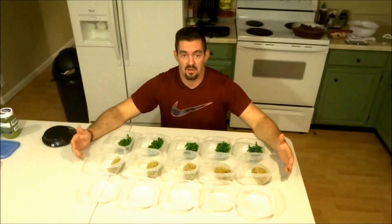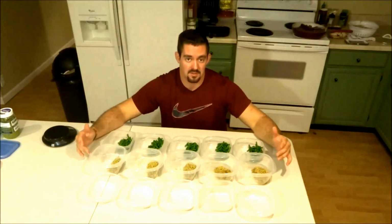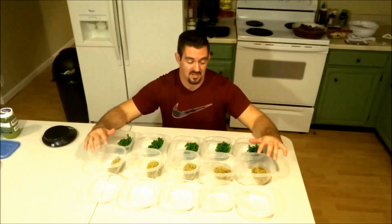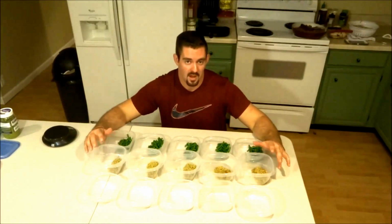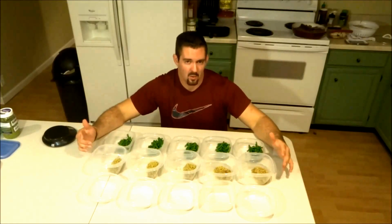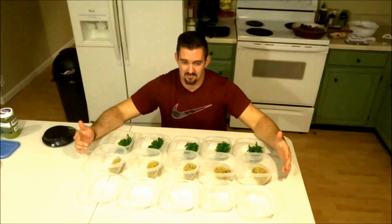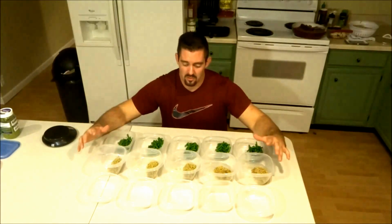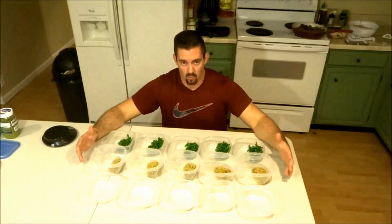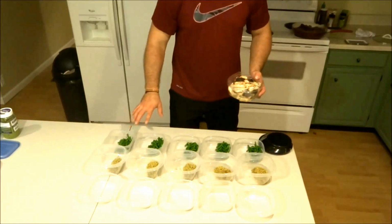Alright, so as you can see, I've got 3 meals prepped out for 5 days. I'm only doing 3 meals because the 2 that I'm going to have in addition to this while I'm at work, I'll make in the mornings before I leave. One is oatmeal and one is salad. I don't want either one of those to sit in the fridge all week. I feel like they don't keep very well. So I'll only do 3 at a time and make the other ones in the morning before I leave for work.